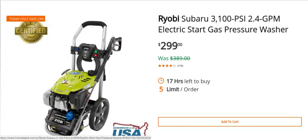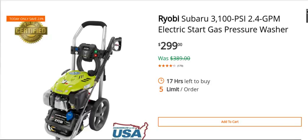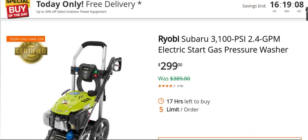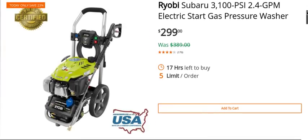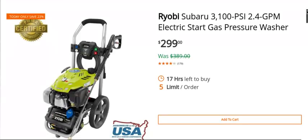And you're getting 3,100 PSI, only 2.4 GPM. That's fine for homeowner type stuff. When you get to commercial type applications where you're pressure washing people's houses and commercial accounts, it's good to have around a 4.0 GPM, or at least close to a 4.0. But great buy. You got to remember those 4.0s, you're not going to get them for $299.